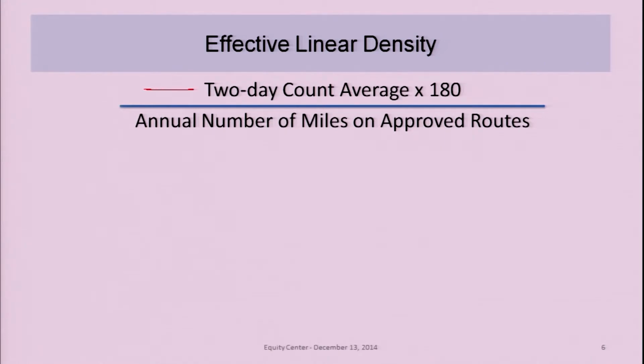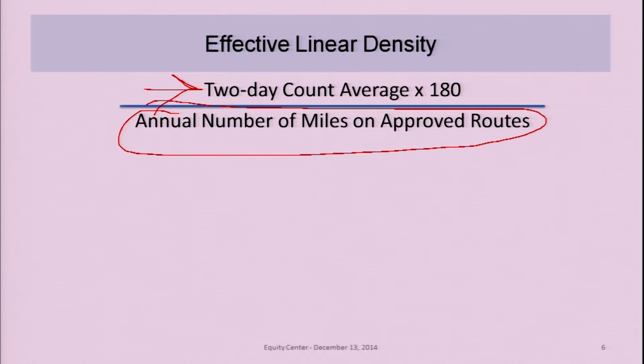All right, so the numerator here is a 2-day count, different months. You take the average of those 2 days, add them together, divide by 2, multiply by 180 to make them annualized, and then you divide by the annual number of miles on your approved routes. And that gives you the effective linear density number.